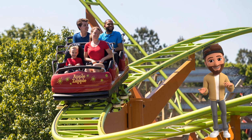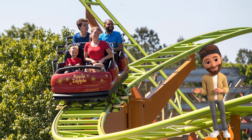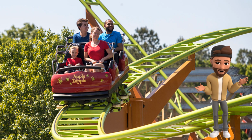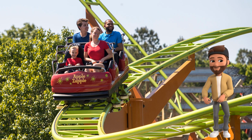Apple Zapple. Families thoroughly enjoy this fast-paced, exciting attraction filled with unexpected twists, tight turns and sudden drops. One of the most underrated rides in the park, an attraction that families enjoy riding together. The ride features a surprisingly thrilling 50-foot drop.